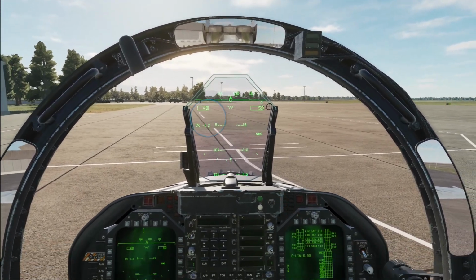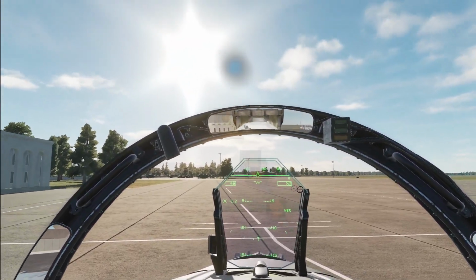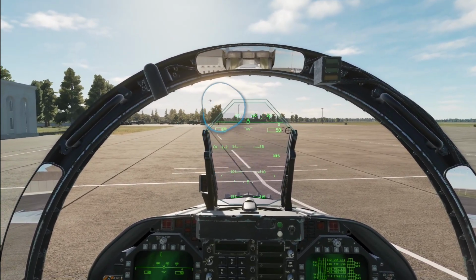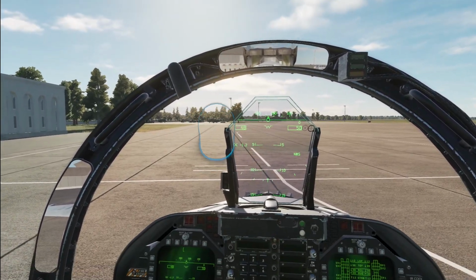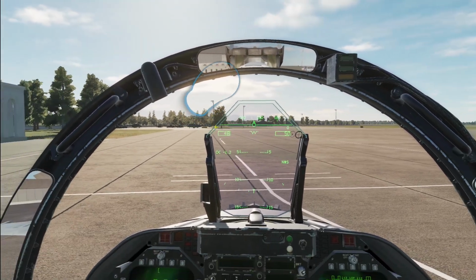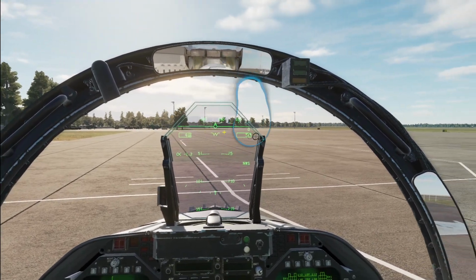Right, so now we're in the FA18 on the ground and I'll show you how all this works in game before I go to my positives and negatives of the Tobii Eye Tracker. The blob is on the screen, so you'll be able to see that moving around. I have a zoom in, zoom out on my throttle. That is set on there because I just find it easier than moving my head backwards and forwards. Apart from that though, nothing else has changed.